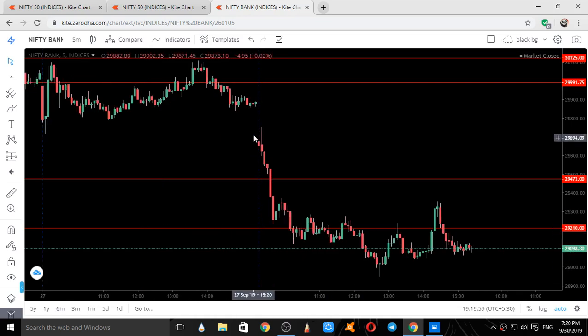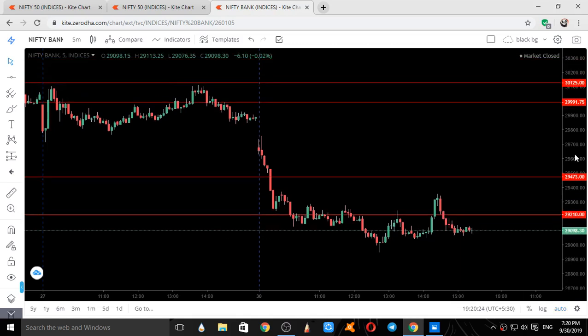So once it had fallen this much, when it started to go up, the first resistance it faced was, once again see here, it went up exactly to our 29,210 level. It took a resistance and came down. It took a support over here, again went up and closed near this level. Now you see the importance of this level given one day prior. So this is how Bank Nifty moved today with respect to our levels.